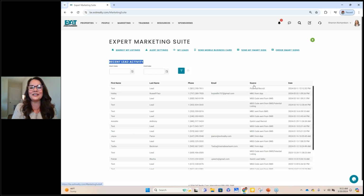But you'll also get to see under source, where are these leads coming from? So you're going to immediately see on your return on investment, you're going to see if the leads are coming in from a sign. Are they coming in from your mobile business card from the app? Is it from a quick lead that you sent to someone? So you're going to see where your leads are coming from. So important, and the date in which they were generated.